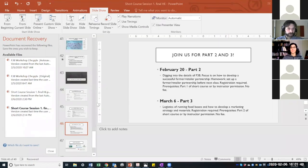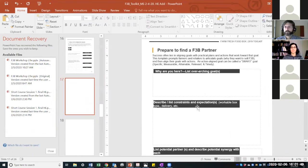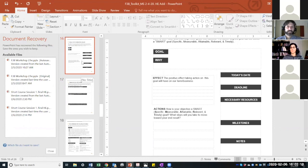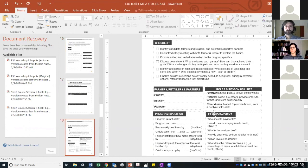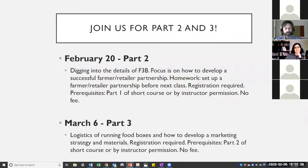Okay, so you are getting, let me switch to this. I don't know if you can see this on my screen, but this is basically a PDF that can be printed out that's coming to you, and it has this intro, and then here are the things. So what are those goals? What are the constraints? List potential partners, and then really here's just a checklist to bring to a potential meeting, just to sort of start with what you got. Okay, and I'm just going to jump right back to this, and we'll end from current slide.